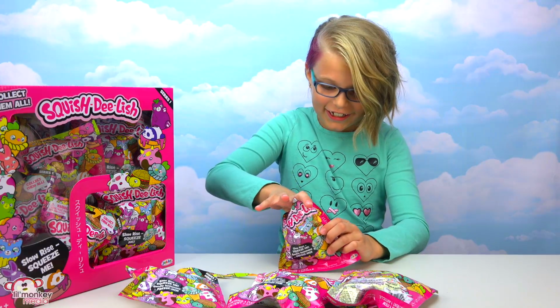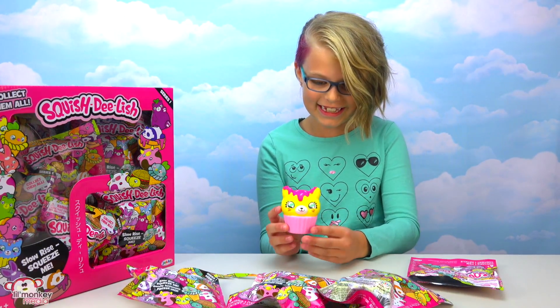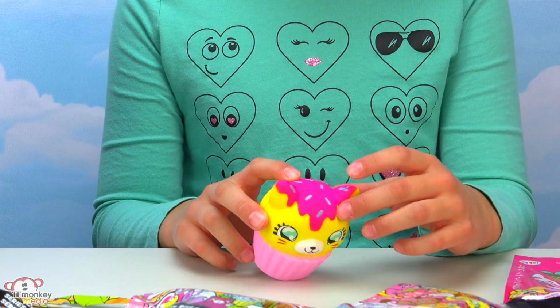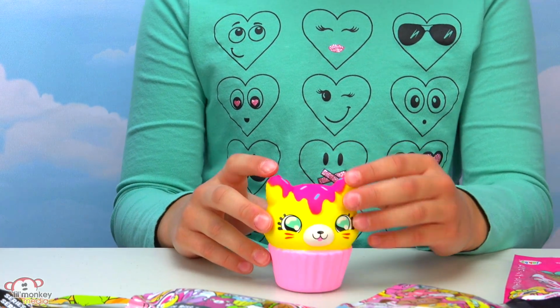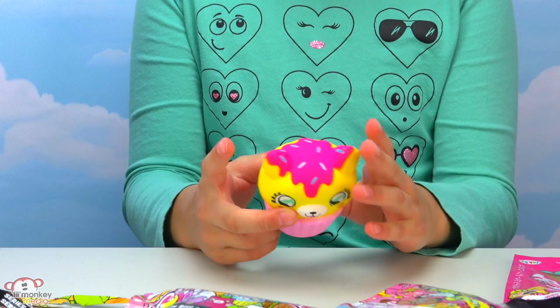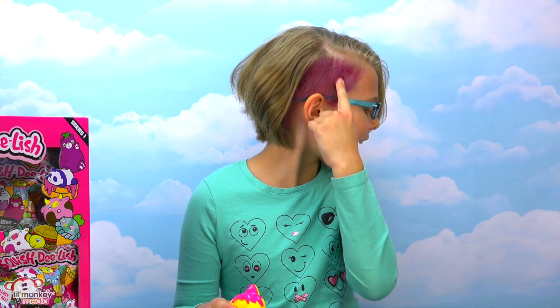Oh my gosh. Look at how cute this one is. Here's this little kitty cupcake. It is so cute. I love how it has different colors of sprinkles. And it has one of my favorite colors, blue and pink. I want to see how squishy this is. Ooh, so squishy. I could squish squishies all day. It's so squishy.